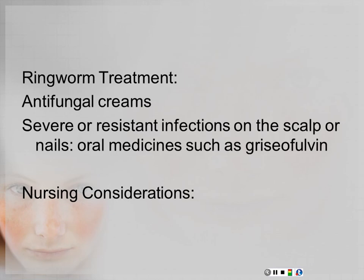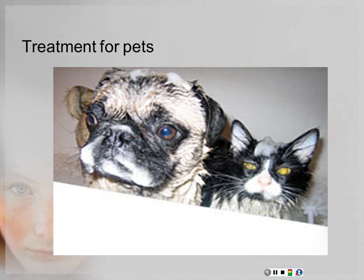They have antifungal creams, and if it's severe, or resistant on the scalp or the nails, they have to have this medication right here, this oral med. Now, when they are prescribed this oral med, there's some things that you need to think about.